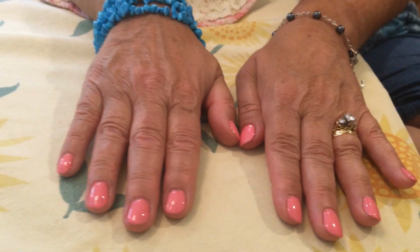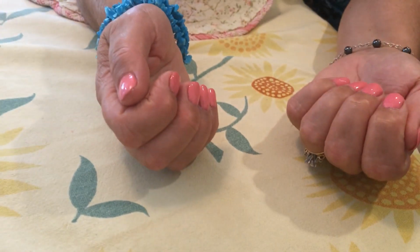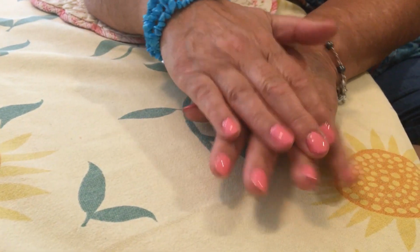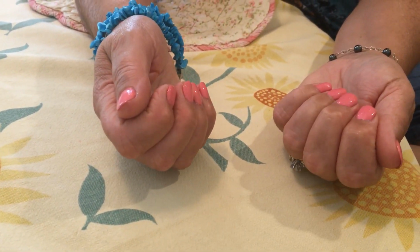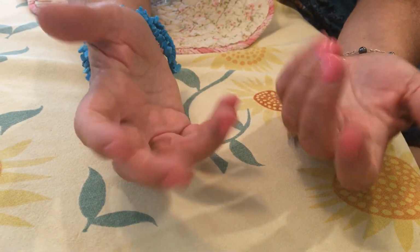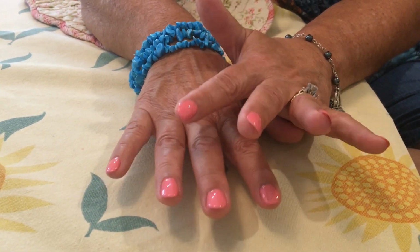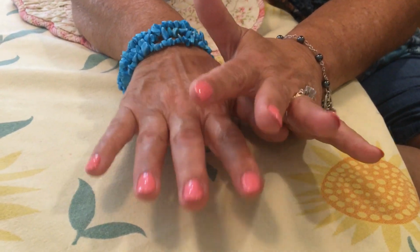I think this is an amazing investment, and I think it's frugal. If this is something that you really enjoy doing, having your nails done for this amount of money, you can't beat it. She paid $30. What did you say the colors were, like maybe $7? Yeah, roughly. Roughly $7.